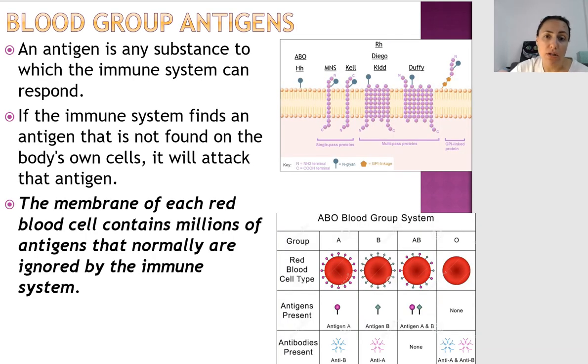Before we talk about incompatibility, let's remember what a blood group is. On the cell wall of our RBCs, we have specific substances that are called antigens. And the immune system can respond to these antigens. It doesn't respond to self-antigens, our own antigens, and it reacts to foreign antigens.